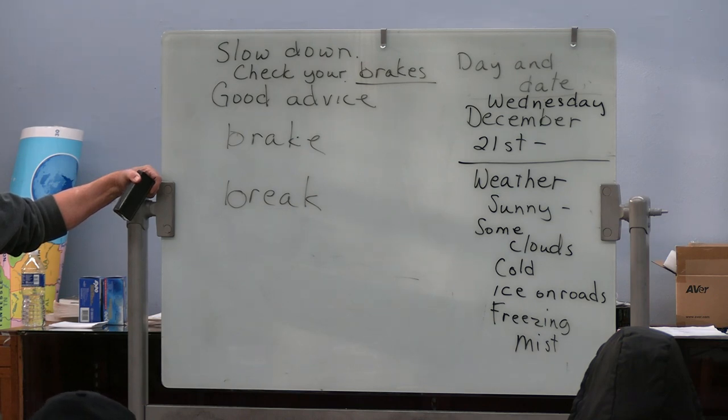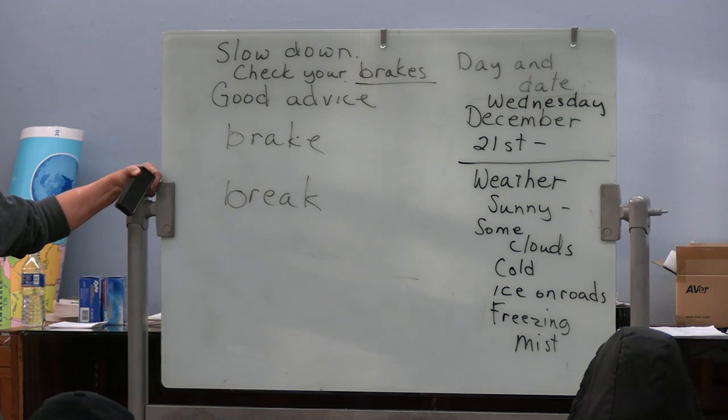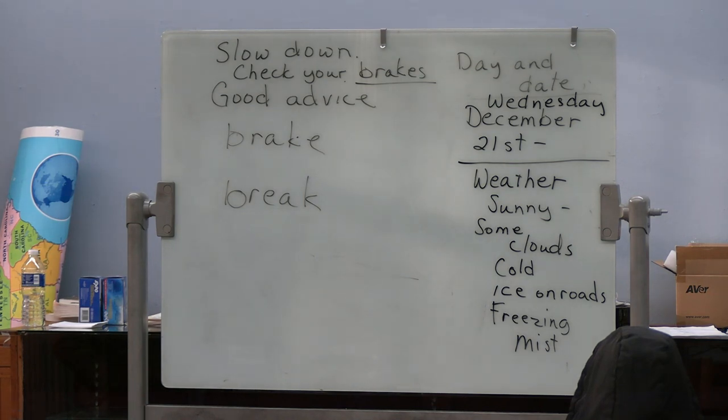Different spelling, different meaning. What's this one? Break. Rest. What does it mean? Take the break. Broken. Yes. I break it, now it is broken.